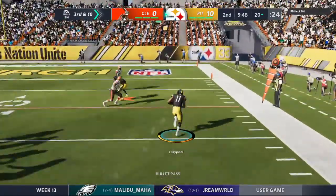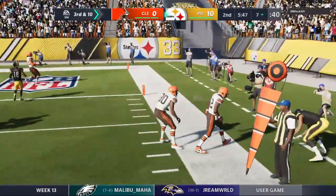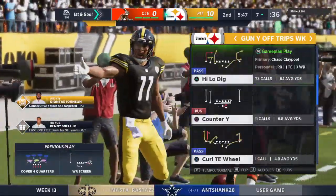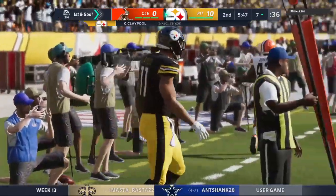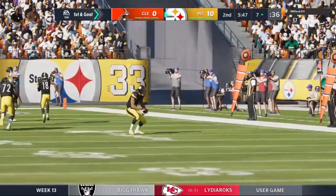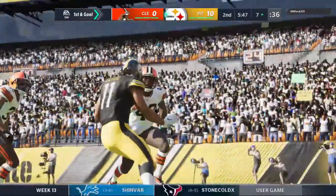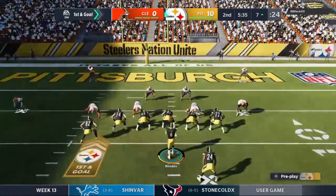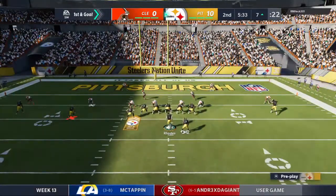Completion here to Claypool. And he is out of bounds, but first he gets it inside the 10 to the 7. They're able to convert on third down, and that sets up a 1st and goal. Well, things are definitely going right for them here in the first half. Pick a down, any down, even third down, no problem. They get a connection there and pick up a fresh set of downs, continuing to move the ball.